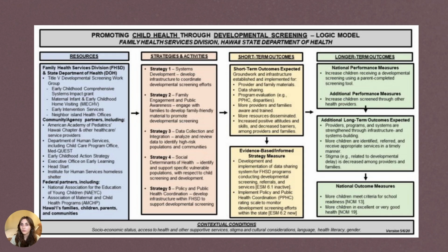And then as for outcomes, I'll go over the long-term outcomes. So long-term, they want to increase the amount of children receiving developmental screening using parent-completed screening tools like the one provided by the Hawai'i program. And hopefully in the long term, those lead to more children who meet the criteria for school readiness and more children in excellent or very good health.